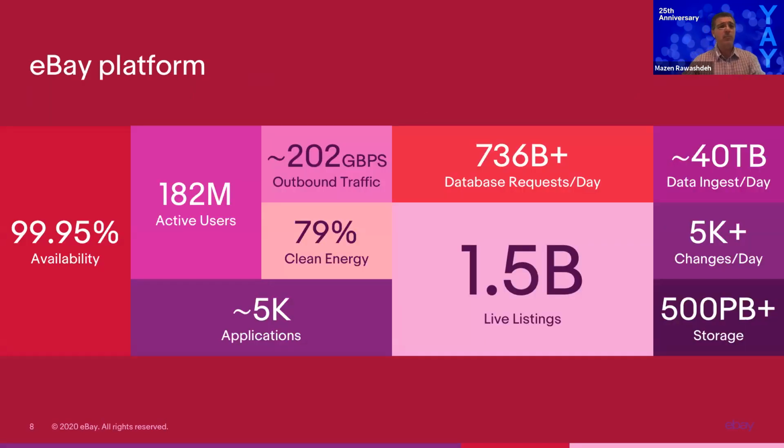I thought we'd share with you some interesting and exciting metrics. I just want to draw your attention to one specific one: 79% clean energy. As we continue to scale our infrastructure footprint, it's computers, storage, network, and data centers all over the world, and we care about the environment. We are 79% clean power, and we are on a trajectory to be 100% clean power by 2025. That's important for us because we care about the environment. As we build our infrastructure, we keep that in mind as well. So it's one of our priorities.